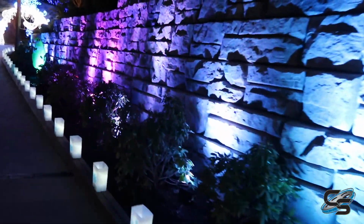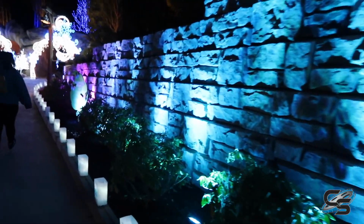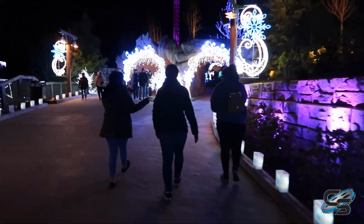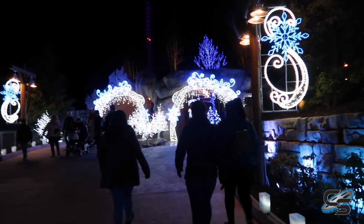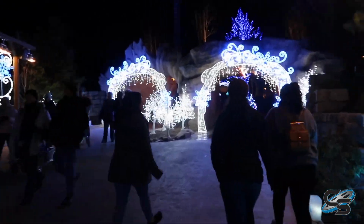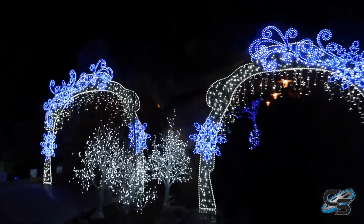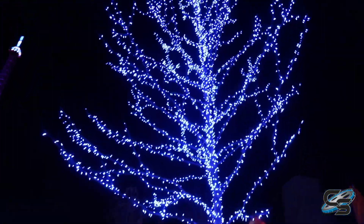One thing that immediately stands out is the multicolor changing lights that they have here on some of these rocks going into the entrance, and then of course the lights that we got to see a little bit of in the daytime, but now you can really see them. Yeah, I'm excited. Lots of whites and blues. Man, that tree is nice.